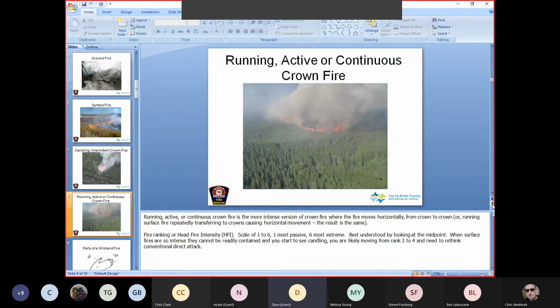So when you have a running or active crown fire, it's more of a horizontal movement. It's going from crown to crown. And technically, it may be going along the surface and igniting the crowns as it goes, but the end result is the same. It's a horizontal movement of fire going across the crowns. And this is one of the most severe types of fire behavior, extreme fire behavior that we see.